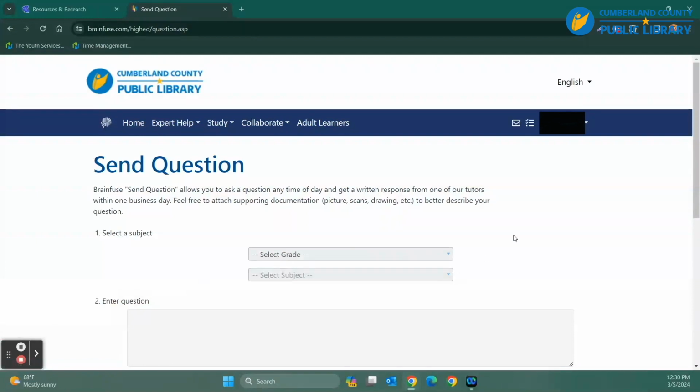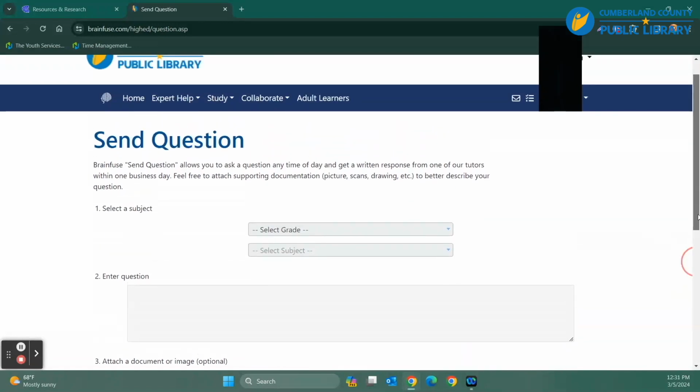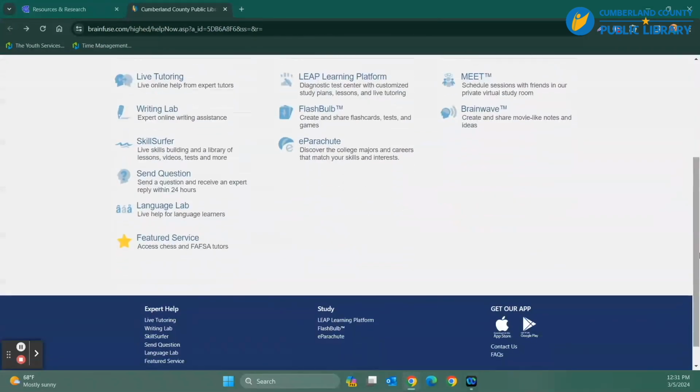All right. And then send a question. This is similar to if you need tutoring, you can select your grade and your subject. You can put in the question and you can upload a file if you need to, and you can submit the question. And then one of the tutors will get back within a business day. This is typically for if the tutors aren't available when you need help with something or if it's a little bit more complex.